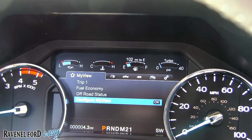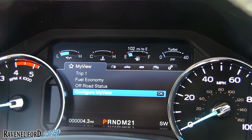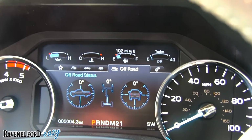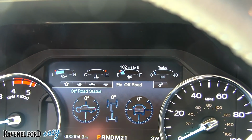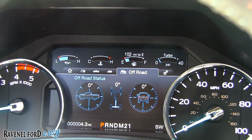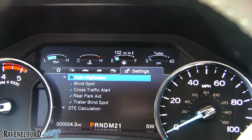Over here to the right, you got your star, so that's things that maybe are your favorites. And then to go right back over here, you got off-road. That's a great feature to have. If you're going up to the mountains or somewhere, the foothills or whatever's going on, it's going to tell you how the truck is positioned and what angles and everything like that. So that's awesome. And then on the far right is your settings.